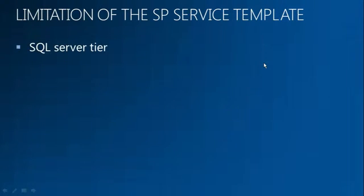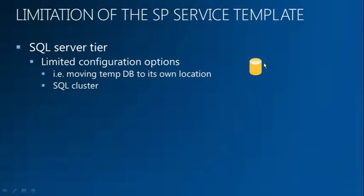So as we already said, there are some limitations around the SQL server tier, and they are around the limited configuration options that we have when we actually deploy the SQL server tier. For example, I can't create a SQL cluster with this, but also things like I normally would move my temp DBs to its own location, and I can't do this within the actual service template. Is that right, Adam? Again, there's a way if you add some PowerShell in the end.